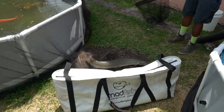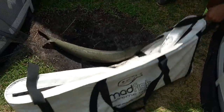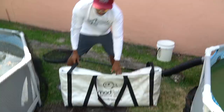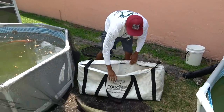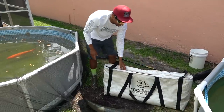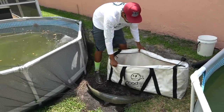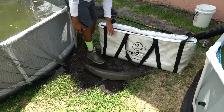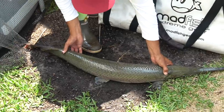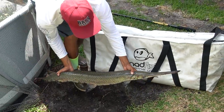God. All right, so this is gonna be a challenge. Now I gotta get this guy in here without him cutting the pond open. Because as you guys saw, they have sharp teeth and they will cut the pond open too. So, come on, buddy, relax. Just let me pick you up real quick. Relax, I know, I know.